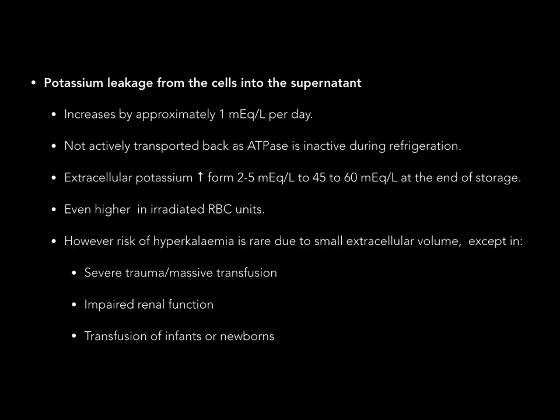Lastly, there is potassium leakage from cells. The potassium concentration in the supernatant of stored red blood cell units increased by approximately 1 milliequivalent per liter per day due to passive leakage out of red cells. This leaked potassium is not actively transported back into the red cells because the red cell membrane ATPase is inactive during refrigeration.